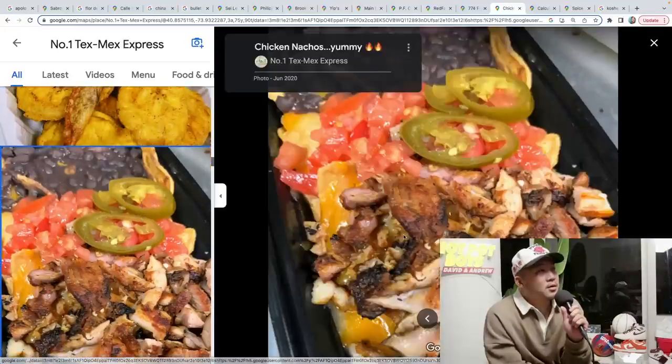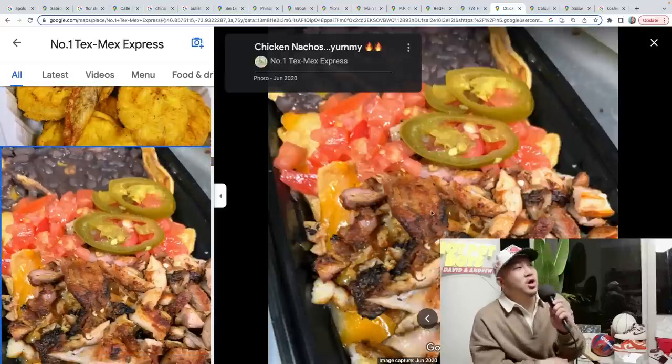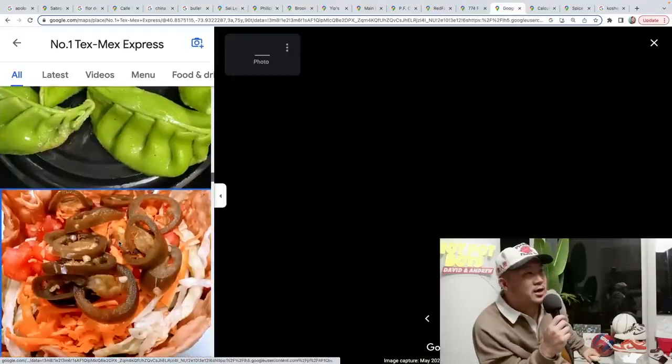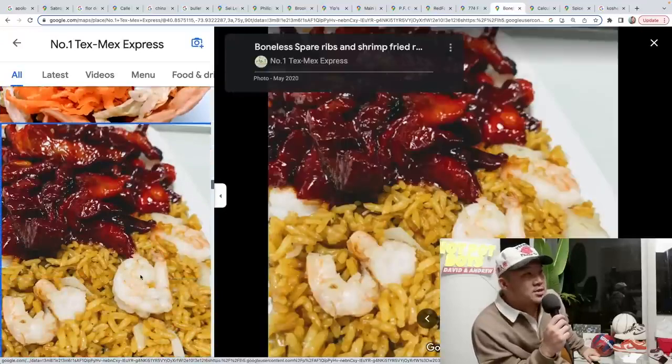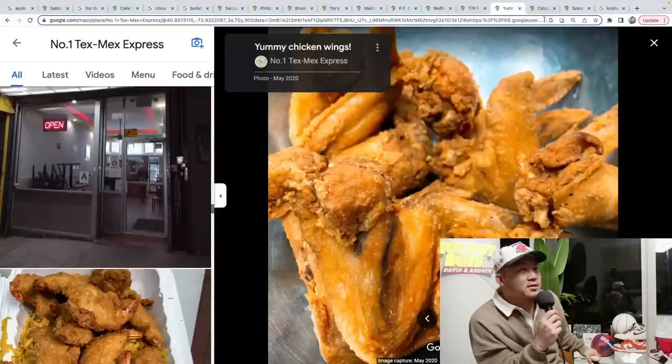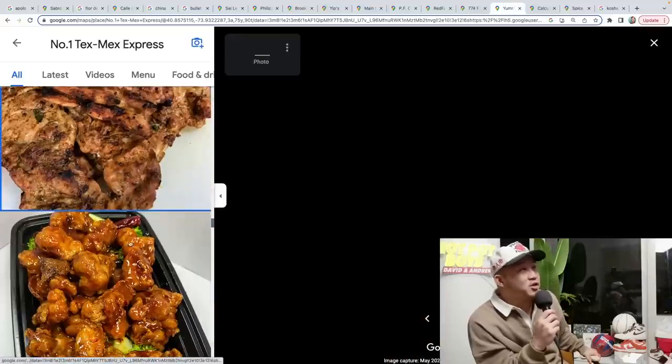What is this? Is this grilled? Is this like a chicken bowl? Yo, keep looking. I think there's a picture of a taco salad with like char siu in it. Yeah, that's a taco salad. But yeah, I mean, like we said, guys, number 1 Tex-Mex Express. I mean, for somebody, this is their favorite Chinese restaurant in the world.